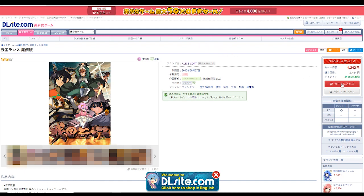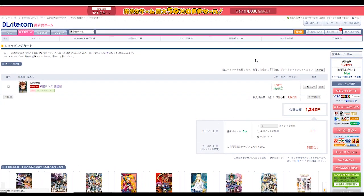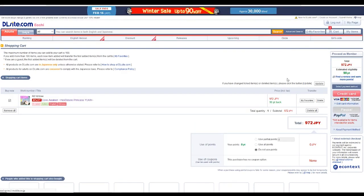So we're gonna go ahead and put that in a cart, and this will be me showing you how to buy things. Oddly enough, this page takes a while to load, and there you'll see all your purchase information. This is where you buy everything. Now we're gonna go to the DLsite English side and show you the exact same thing. This is the equivalent page.